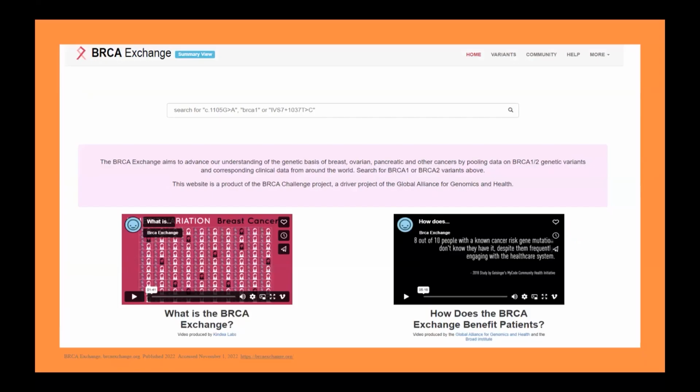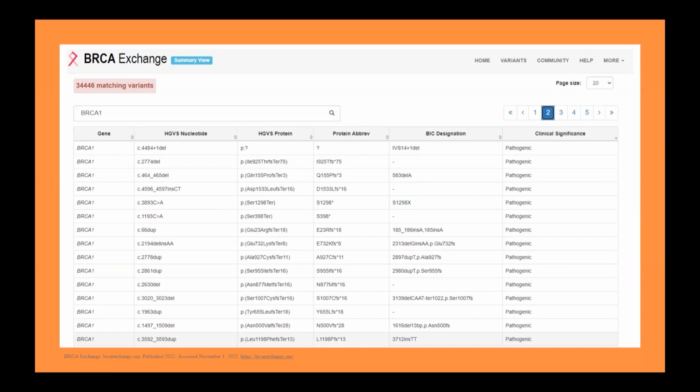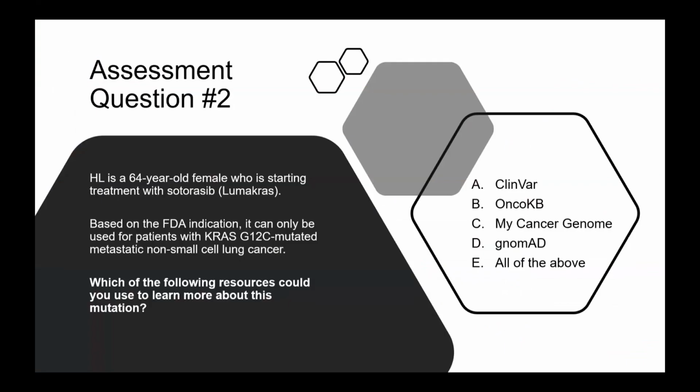And then next we have BRCA Exchange, which we talked a little bit about. So basically it aims to advance the understanding of the BRCA mutations. It's not only in breast cancer, but also ovarian, pancreatic, and a couple of other cancers as well. So let's say we're going to look up BRCA1, and that'll bring you to this slide here. It'll show you if the mutation is pathogenic, of little clinical significance, or just uncertain significance.